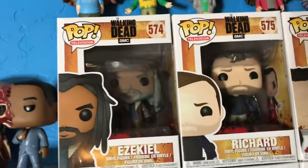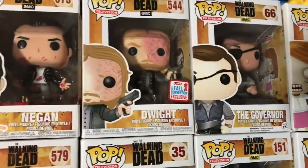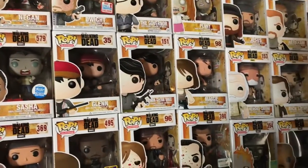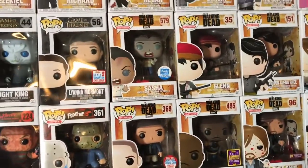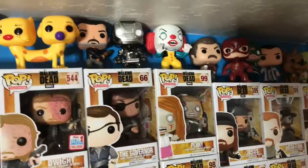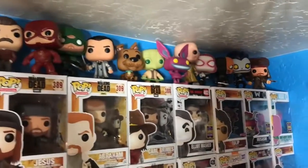And of course, going up here, you can see Ezekiel, Richard, Negan, Clean Shaved, Dwight, the Governor. I have a ton of Walking Dead ones if you can't see from right here. The Governor, Penny, Jesus, Herschel. I mean, Walking Dead and Game of Thrones are kind of like the main ones that I'm collecting. And then of course, if you look up here, some Silicon Valley, CatDog, another Negan, It. These are kind of like all my TV shows with some other things mixed in there. I really like all these pops.